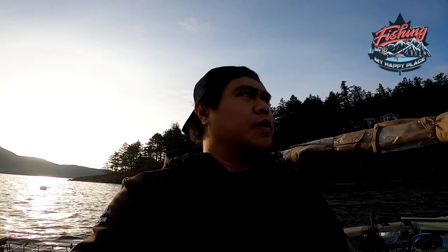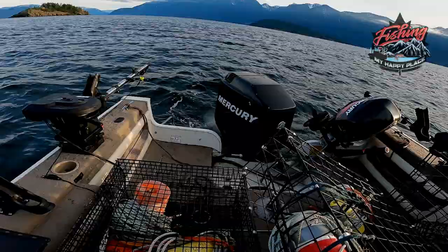We're gonna be exploring. So right now, we are at Bowen Island and we're gonna be dropping our traps. Check it out, guys. Beautiful Canada Day. And here's the traps. So we're gonna drop them around here. And hopefully we'll be catching some fish right after that.